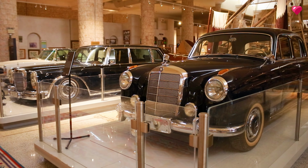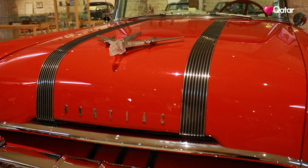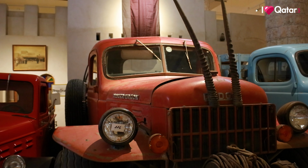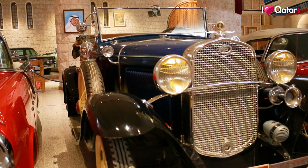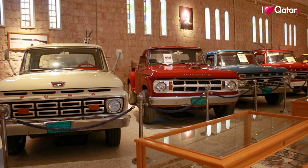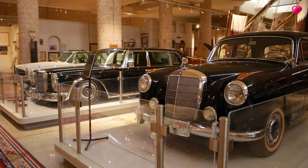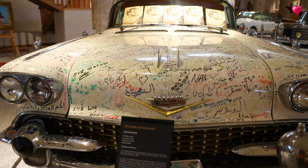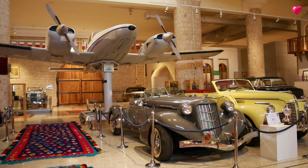The museum's car collection is in pristine condition, and it's simply breathtaking. Visitors can be regaled by the astonishing vintage and classic vehicles on display: trucks, convertibles, limousines, and even steam cars. You're basically taking a ride through motoring history. A new designated car museum section will soon open to display more of the cars under their collection.